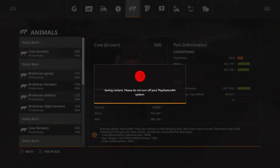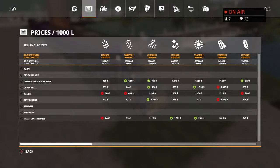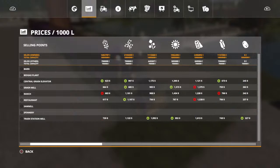Well, let's see. I think I am gonna haul in a little bit of grain or something today. I want to do something a little different here. Let's see what the train station mill has. I want to look for a fair price on something. 1100 for oats. That would probably do it pretty good. Oh, there we go. Oh, no. 17 is higher. Okay.